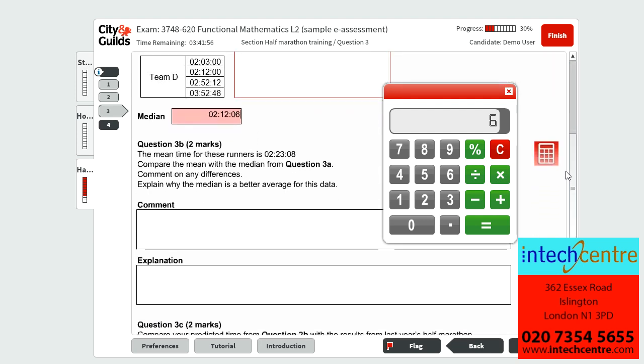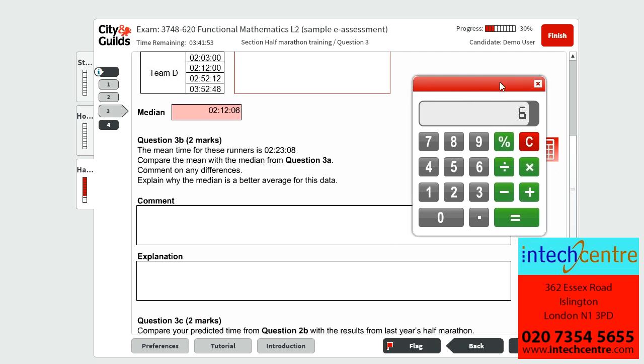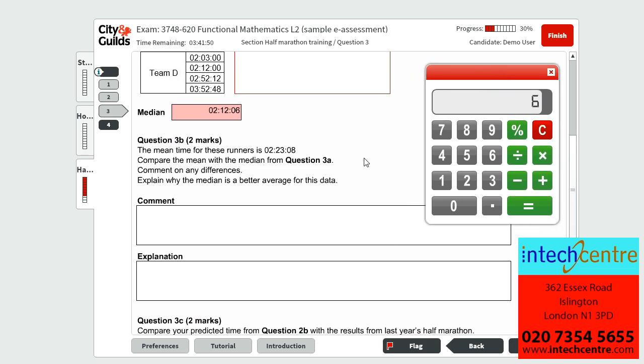So question 3b tells us that the mean time for these runners is 2 hours, 23 minutes and 8 seconds. We must compare our mean with our median that we've just worked out here, comment on any differences and explain why the median is a better average for this data. So we've got 2 hours, 23 minutes and 8 seconds for our mean and 2 hours, 12 minutes and 6 seconds for our median. So one comment will be that the mean time is slower than the median time.